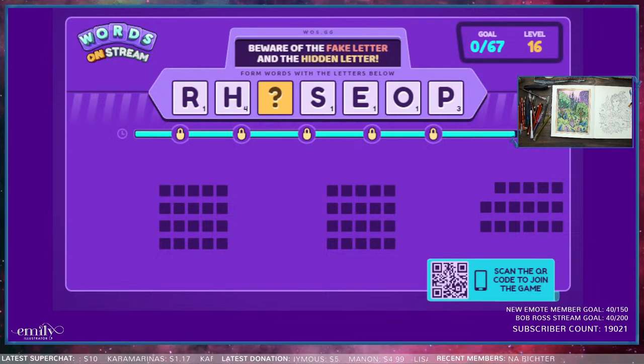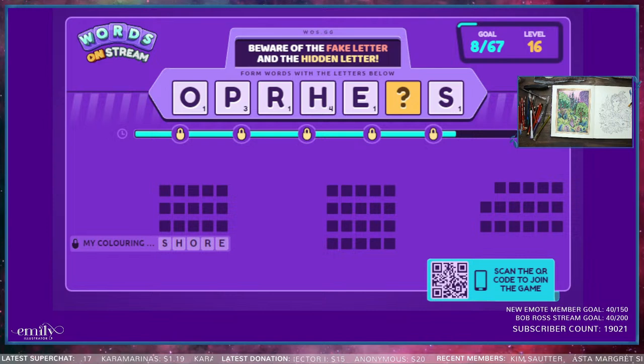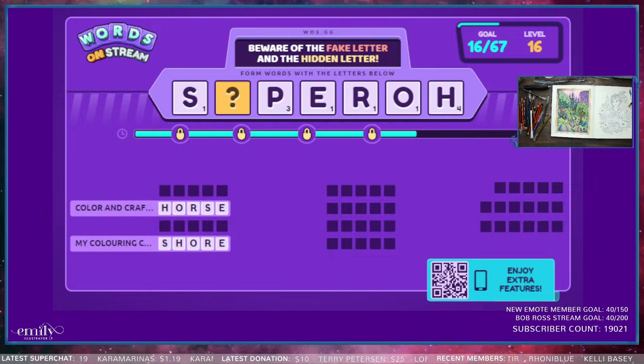Okay. What if it's shopper? Maybe it's 2 P's? Sure. Okay, so it's a fake P. A fake P. Let's try shores. Maybe it's a hidden S. What else could it be? Oh, horse. Yep, Shannon got it. Horse is gonna be one. Nothing smaller than 5 letters. So fake P. What else could it be? S-H. Oh, what about horse with an A? Okay, not horse.